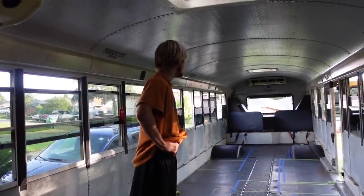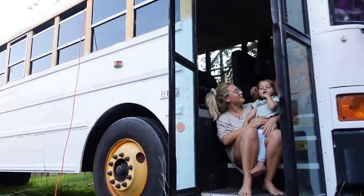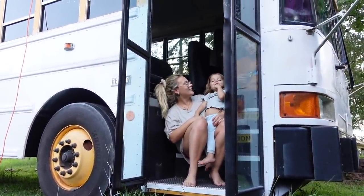This is getting all so real, having it mapped out. Now that I can see it on the floor, I feel like we have more space than I expected. So yeah, this is our home. We got it. Hey, welcome to my house. We got it.